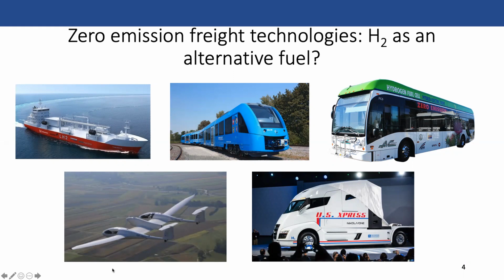There are actual experimental planes that run on hydrogen. There aren't any planes where you can get a commercial flight or anything, but there's potential for that fuel being used in aviation. And I think probably one of the biggest potentials is in the freight and trucking industry. This is a prototype truck from a company called Nikola, which is responsible for the development and production of tractor trailer, 18-wheeler sized hydrogen trucking.